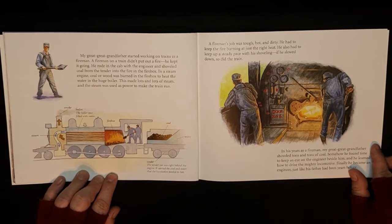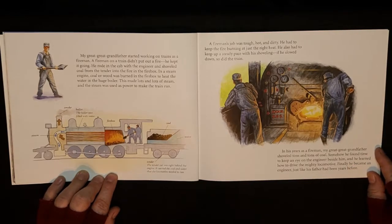He had to keep the fire burning at just the right heat. He also had to keep up a steady pace with his shoveling. If he slowed down, so did the train. In his years as a fireman, my great-great-grandfather shoveled tons and tons of coal. Somehow he found time to keep an eye on the engineer beside him, and he learned how to drive the mighty locomotive. Finally, he became an engineer, just like his father had been years before.